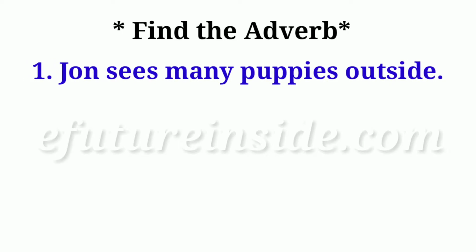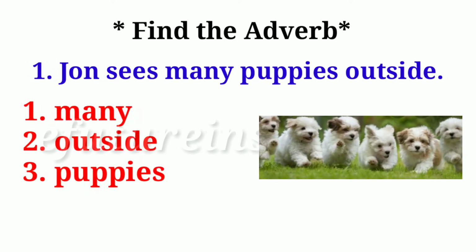Find the correct adverb from the sentence. John sees many puppies outside. Here, outside is an adverb because it tells us where the action happened.